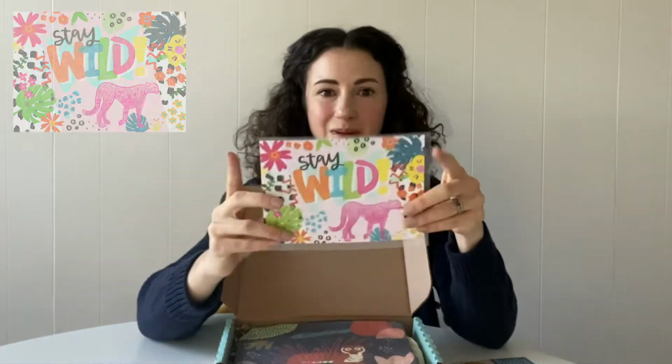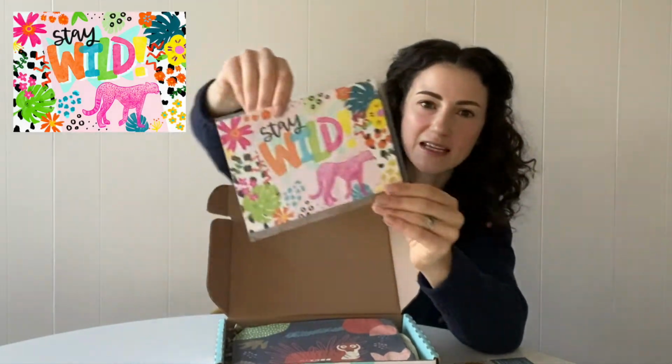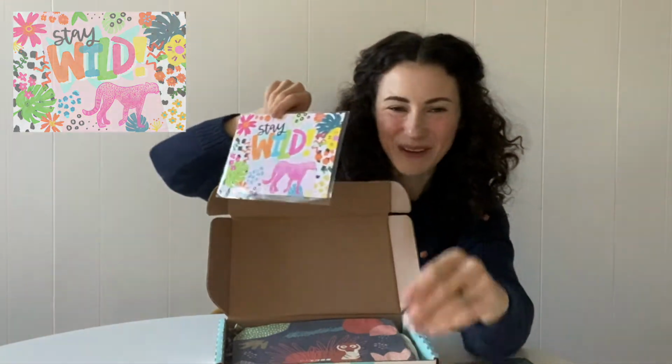Next, we have this month's 5x7 art print. This was designed by artist Tori Artist, and it says Stay Wild, in keeping with this month's theme.